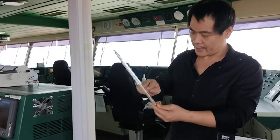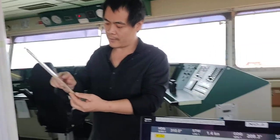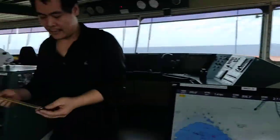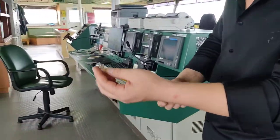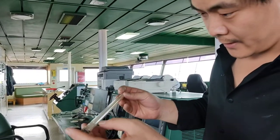Temperature. So it's getting hot, it's going up. This mercury will be increasing. You put it that side? Yeah, this one is already broken. So inside this is liquid mercury already. Okay, you can see this mercury.